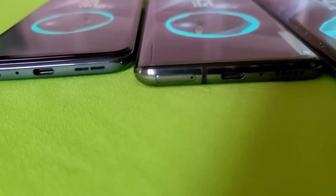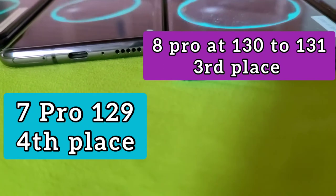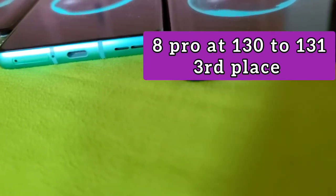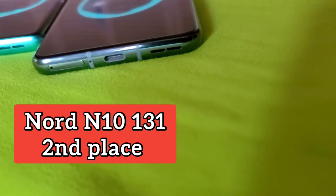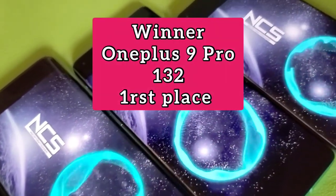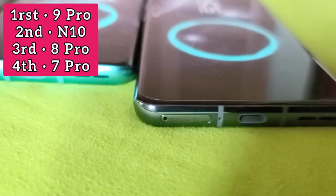The numbers are in, and coming in at fourth place, we got Oneplus 7 Pro with a consistent 129 for the most part, and fluctuating between 130 to 131, we got Oneplus 8 Pro, and I gotta give the 131 to Oneplus Nord N10 at second place because it hit the 131 mark way more often compared to the Oneplus 8 Pro. And of course, our winner with 132 consistently, the Oneplus 9 Pro. So there it is. If you were ever wondering, out of the four, that's your answer.